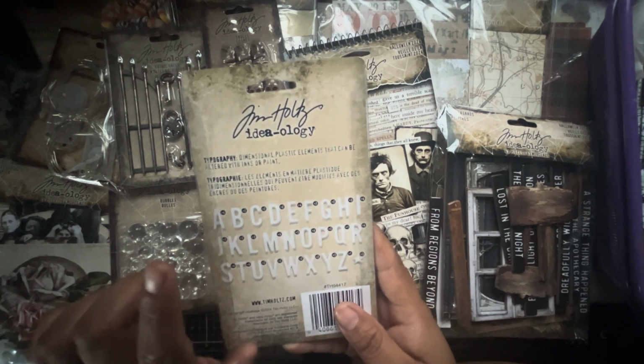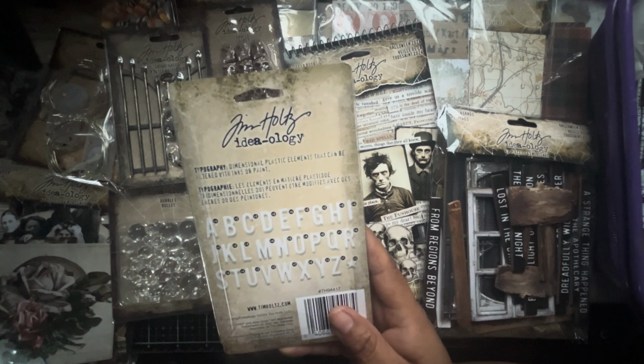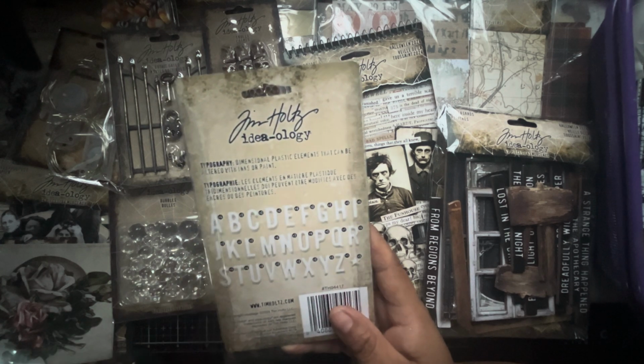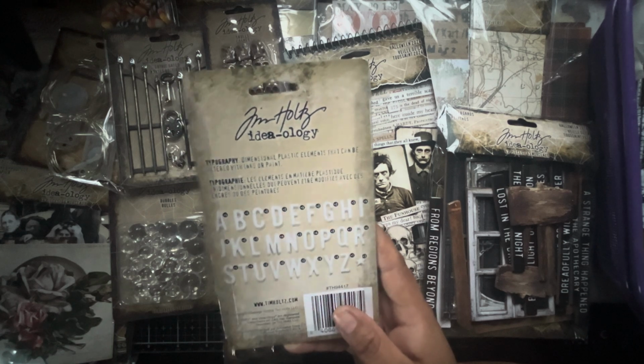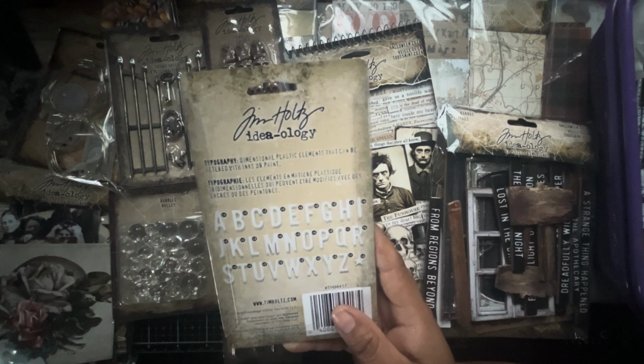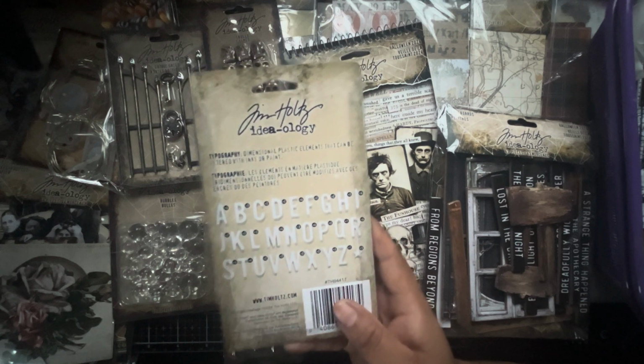For example, you get 4 A's, 4 E's, you get a 1 Z, 2 K's, 4 S's, so the most frequently used letters are being doubled up on, if not quadrupled. So that will be great to create things with.